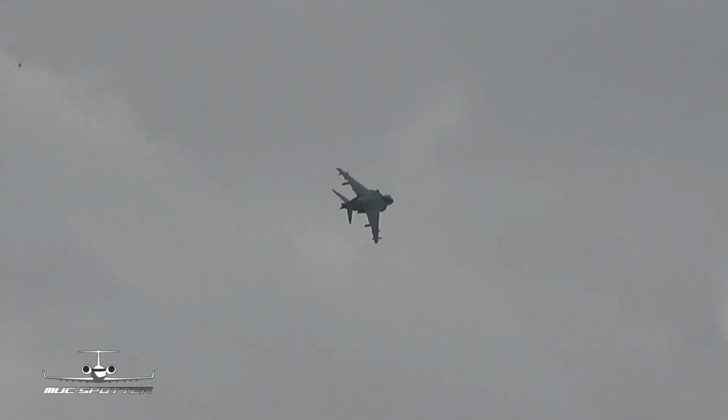A very neat Piers aileron roll there, out onto the 45-degree line. Harrier, it bought the early AV-8A model, one of the first generation Harriers. They called them the AV-8S, the Matador.